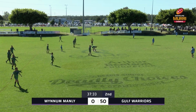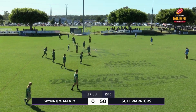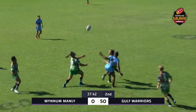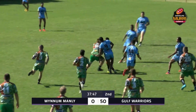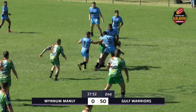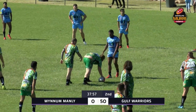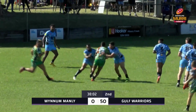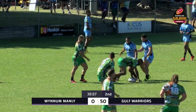Wynnum Manly, I haven't seen many subs at the moment. But as we said, Gulf Warriors are making the change, and we're trying for the short kick-off and almost get it. It does work for them as well. Ross on the spot, so he got it, and he starts to run up hard. Adrian Ross has been one of those good players for Wynnum Manly. He's charging the ball up hard up the middle, and then also the short kick-off, which is fantastic for this Wynnum side as they come down this left-hand side. Great run there by number 12.